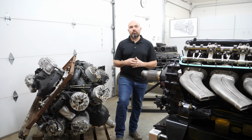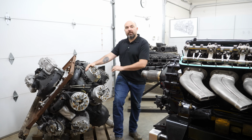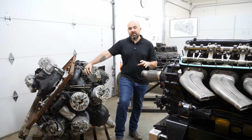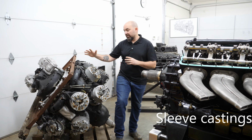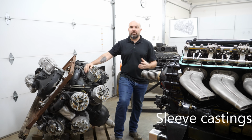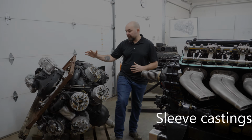Now, to do that, what Bristol did is they took the Bristol Taurus engine, of which this is one, which shared the same bore as the Napier Sabre, which is 5 inches, and they took the blank castings for the Taurus engine, and they were machined for the Sabre, and this ultimately solved the warping problem that the Napier Sabre was having. But this is a Bristol Taurus.